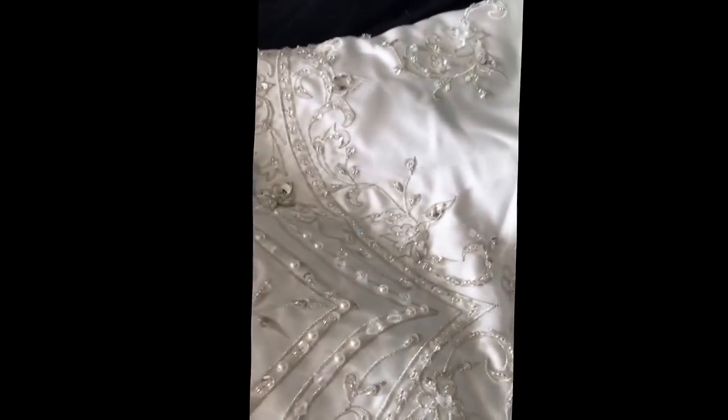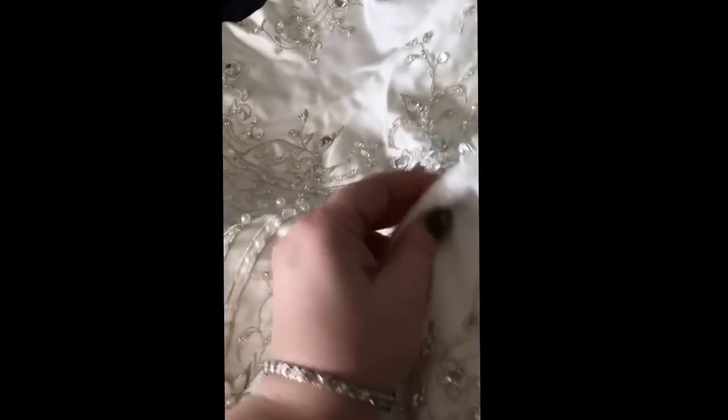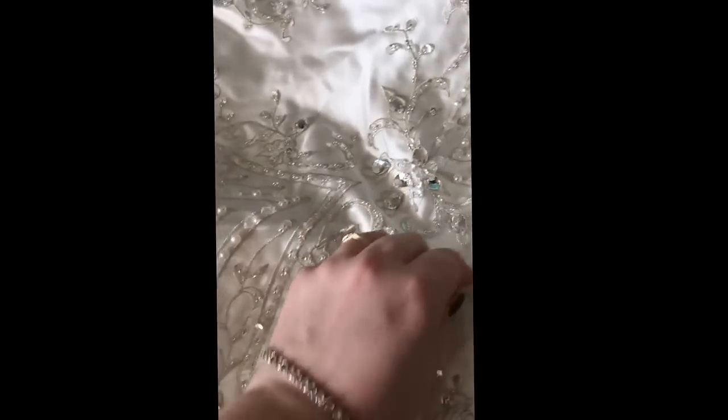The bodice itself feels like it's made from a nice matte satin. It is also fully lined. You can feel there are cups sewn in. There is boning in it. It feels as if it's probably plastic boning, but I'm guessing it's going to be structured enough for what I need.